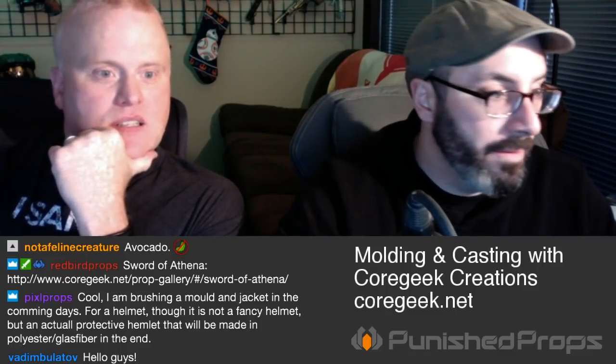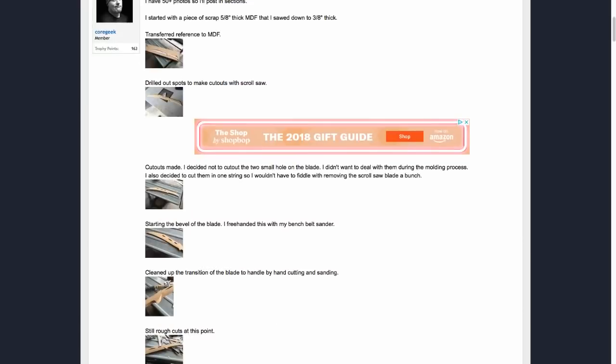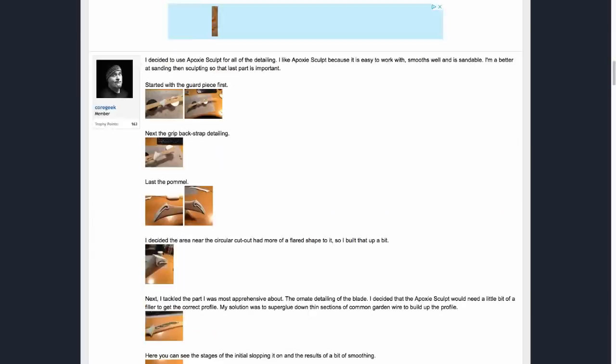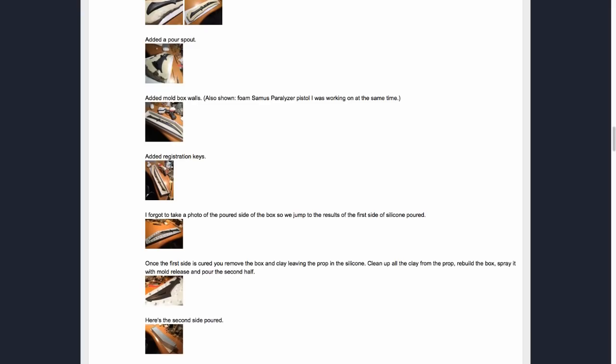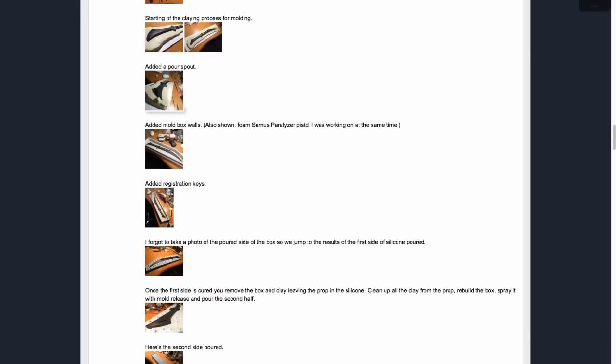You did the Toriel daggers. That's probably a better example, because it's a lot smaller. Let's see here. Oh, you did a build post over on the RPF. Fantastic. Let's take another quick look here. There's the whole thing, a whole write-up there. There's all your sculpting, and you can see there's a two-part mold there.